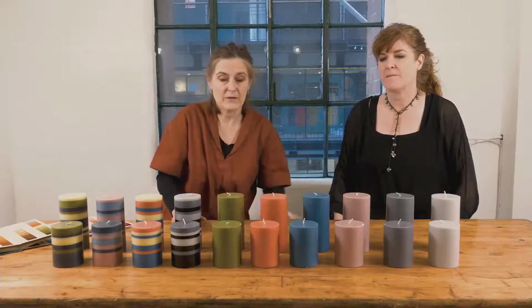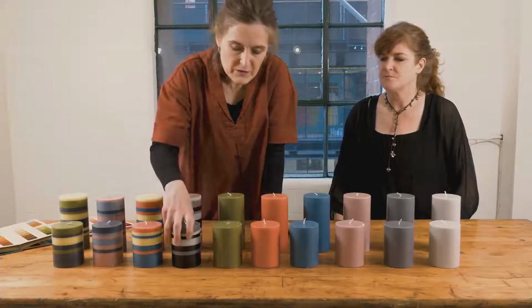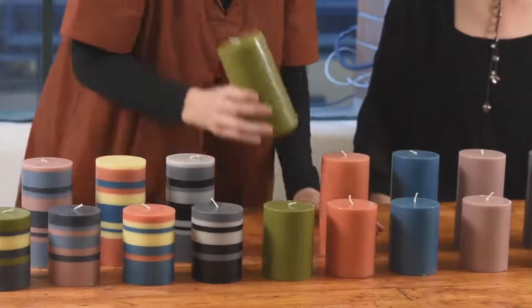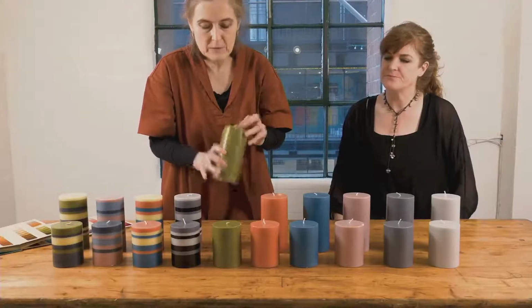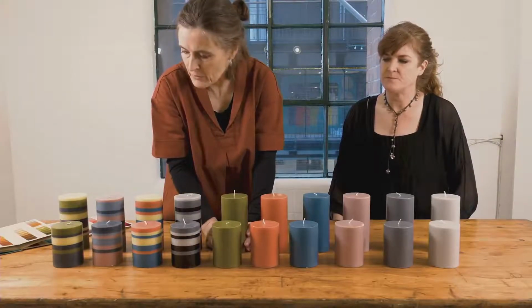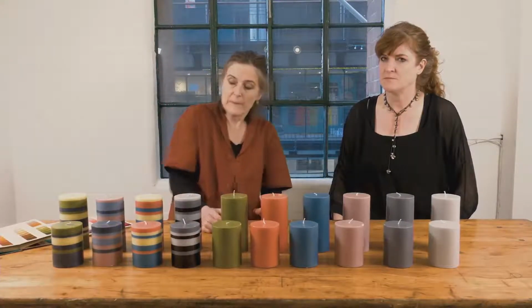So these are our brand new pillar candles, and we launched these in the spring of this year, 2021. As you can see, we've got two sizes. This is a 10 centimetre and this is a 15 centimetre high candle. I know these are madly popular in the market generally. They're hand poured, they're eco, and these ones are made in Indonesia.